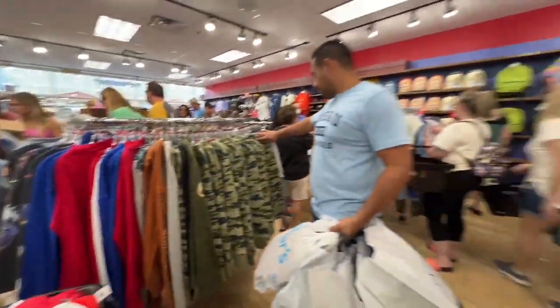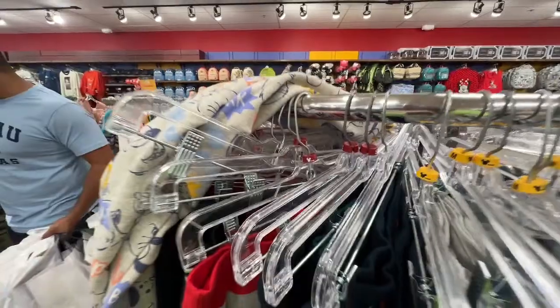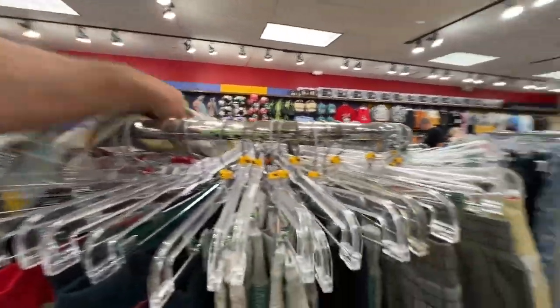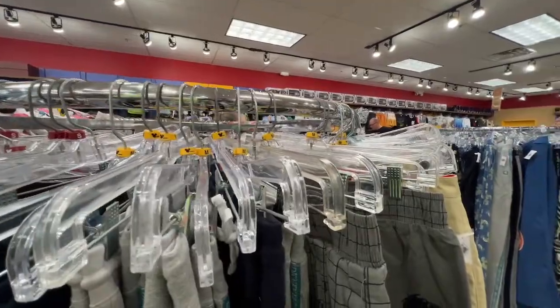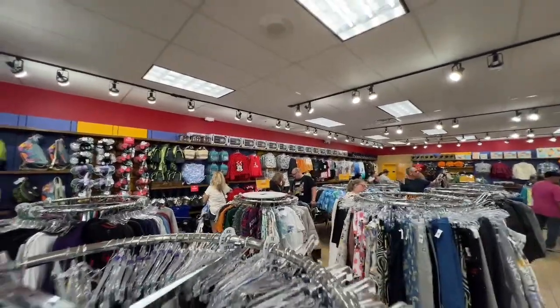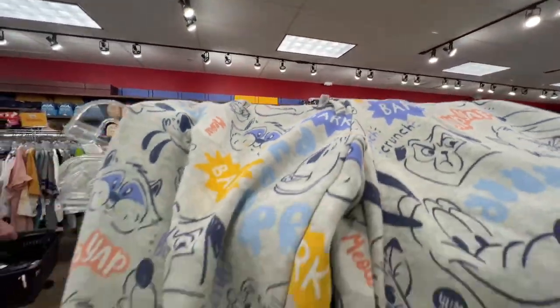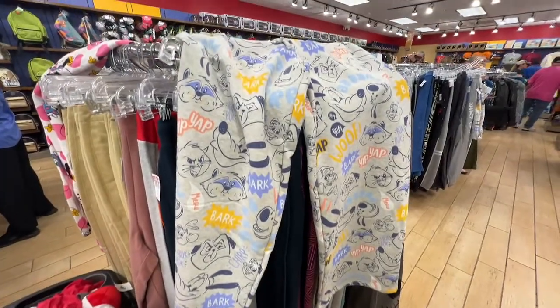Are the critter sweats bigger? Is that the question? I'm going to make my way down there to the shirts. It's a little tight, but we're going to make our way down. But while we're here, I can show a pair of critter sweats. These are smalls. To me, they look like typical Disney sweatpants. They're a little big, right? To me, they're a little big. Size small.